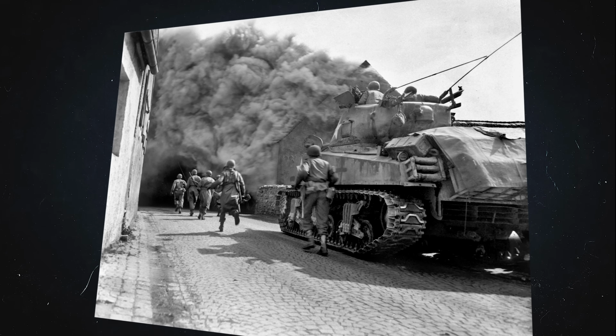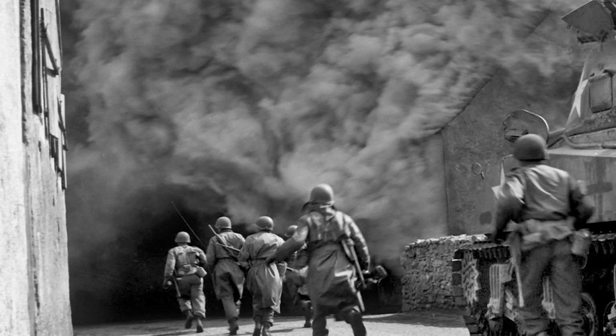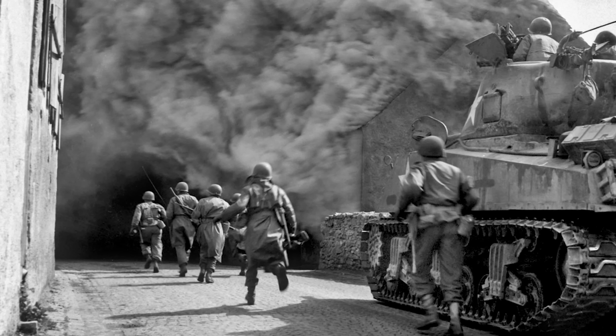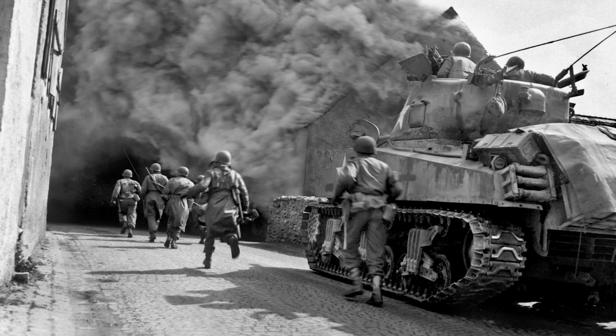American soldiers walked beside an M4 Sherman tank in Wernburg in the late 1940s. They advanced through an area hit by recent explosions. The smoke in the sky indicates air operations had taken place in the region.